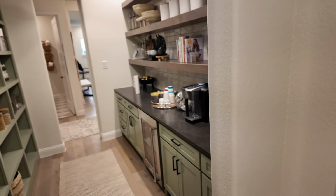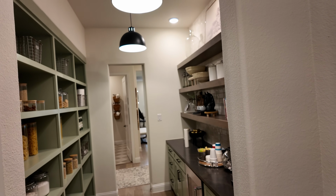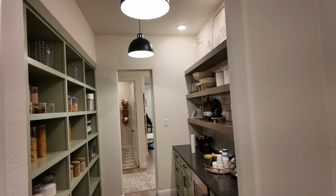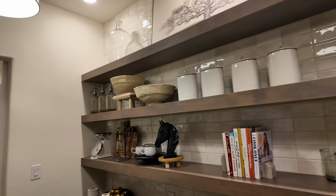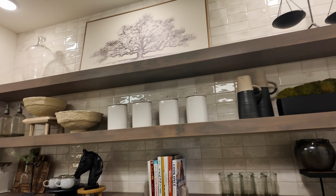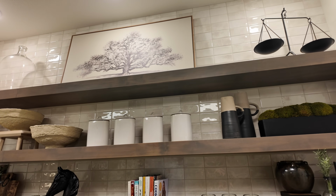All right, so here's the pantry. It cuts through to the other side over there where the laundry room is, where you come in from the garage. So you've got doors on both sides. The way that they did style it in here, obviously, those tiles are going to be an upgrade.